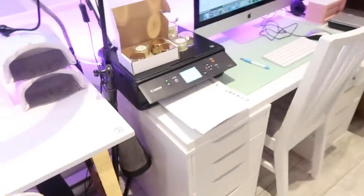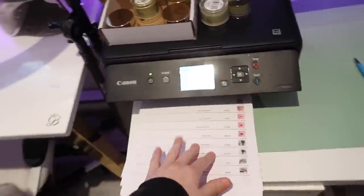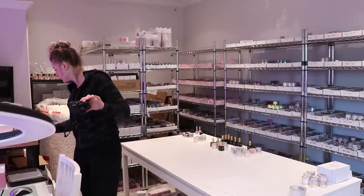It is Halloween and I am filling orders instead of doing this tomorrow because I have something going on tomorrow, so I want to be available for that. So I'm going to fill all the orders today, and some other things that are going on is we're waiting for that glitter bells order. So that could come anytime.